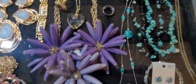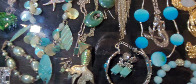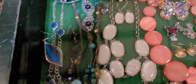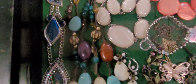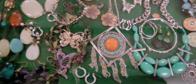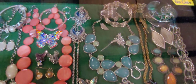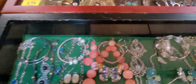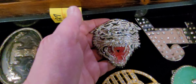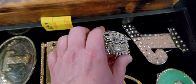Looking to see if there's anything we can't live without in here that would make me want to buy this whole tray. Looking for sterling, anything unusual. This right here is a beautiful belt buckle. I'll have to Google Lens that and see what that's about.